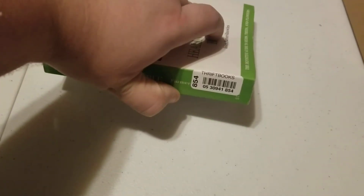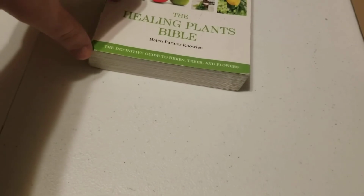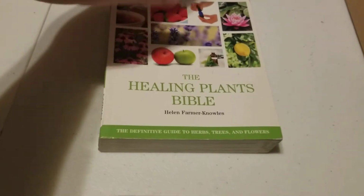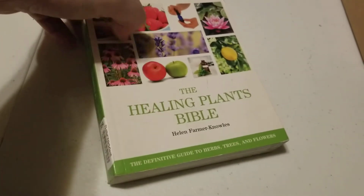Also, by the way, a lot of these are coming used from thrift books, so like some worn corners or worn pages. I'm expecting that sort of thing. That's kind of what's going to happen with used books. Some of them I am buying new, and I'll let you know when a book is new. But right now, these are used. Let's see what we have next. Kind of opened it backwards.